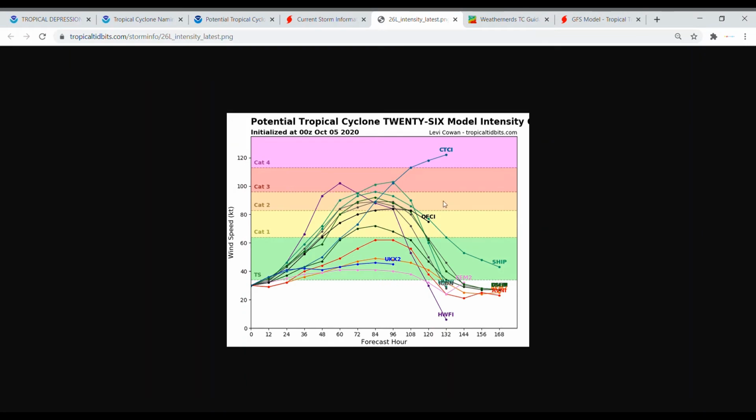But intensity guidance. Now, a few models here showing Cat 3. I think that this comes down to timing and track. So, if it tracks through that gap, I think that Category 3 is more likely. If it makes landfall in Cuba, I think Category 2 is more likely. And if it really doesn't start rapidly intensifying in the next 24 hours, if it doesn't become a mid-strength tropical storm in 24 hours, and it's just low strength, I think it gets to Category 1.